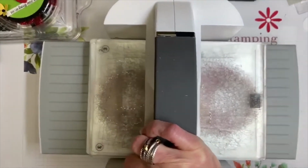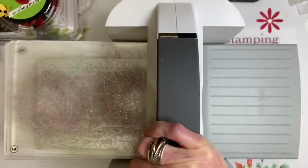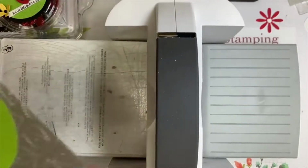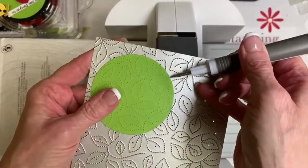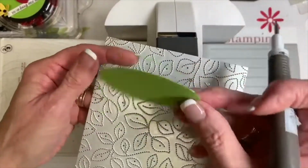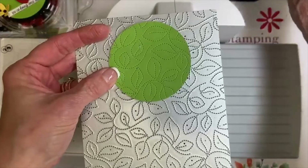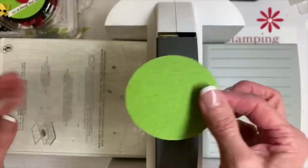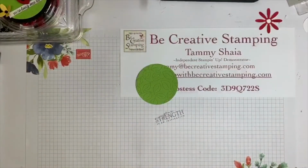I'm gonna roll this through. All right. And this likes to get stuck. And so you're gonna take your pick tool and you're gonna lift that up, and then you get that beautiful stitching. Now, how many of you have this die? This is an amazing die to have. All right. And again, that is Granny Apple Green.